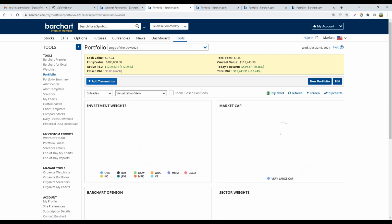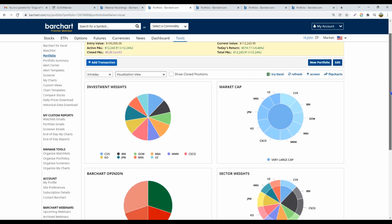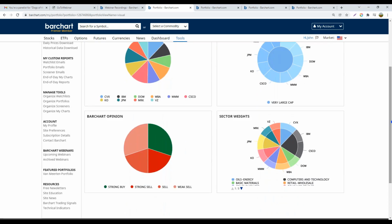When we looked at our portfolio in terms of its diversification, one of the nice things that we discovered was that, yeah, we picked a lot of stocks based on the dividends, but when we looked at their sector weighting, you can see here in this little pie chart, besides IBM and Cisco that are in the same sector, we had a really evenly distributed sector representation.